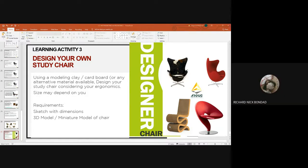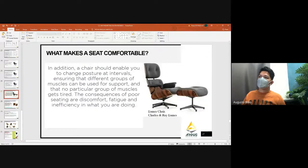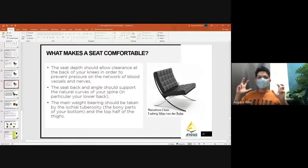Sir, kailangan po bang kulayan, sir? Yeah, up to you. You have the freedom for as long as this is designer chair. Pag sinabi nating designer chair, something like it will represent you. Di ba meron kanina, this is Barcelona chair. This was popularized by Ludwig Mies van der Rohe. Ang thinking natin as designer, as architects is, pag ginawa ko to, this will become popular. This will become famous. Kaya nga designer chair eh.